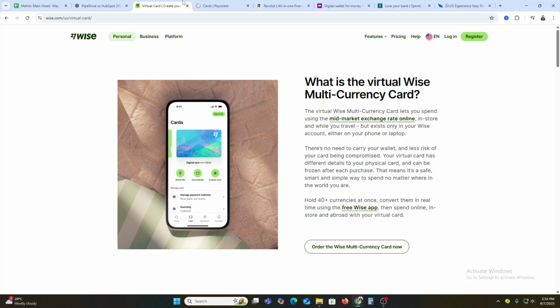The first virtual card I'm talking about in this video is called Wise, formerly TransferWise. It offers a multi-currency account with a free virtual card. The key features: you can hold and convert 50 plus currencies, use the virtual card instantly once verified, and enjoy the real exchange rate and low fees. And how to get it? The process is really simple. You sign up at wise.com, then verify your ID and order your virtual card from the dashboard. It is ideal for international freelancers and remote workers.